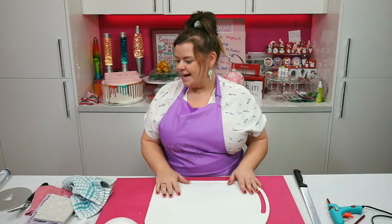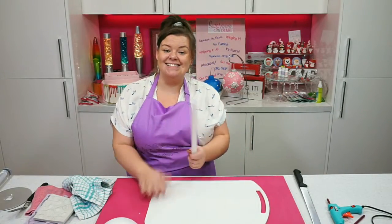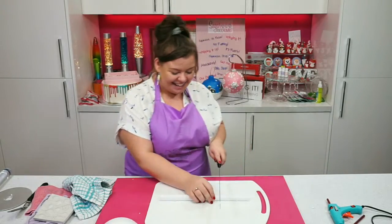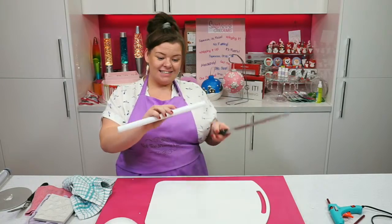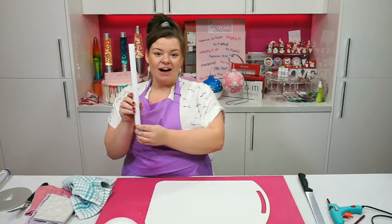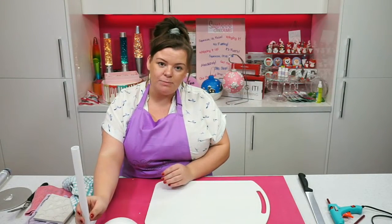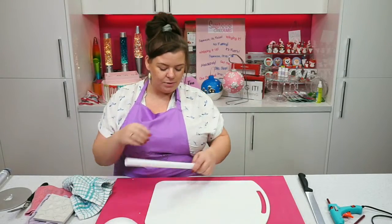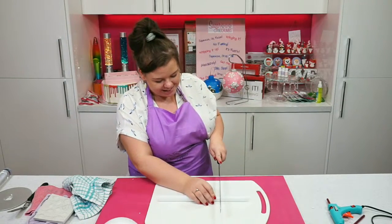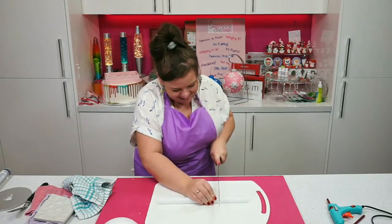Yeah. Well, next part is we're going to cut through this down. I've marked it. So I've marked this one at 4 because I want it to be the height of my cake and just a little bit more to poke out of the top, because this is where the ribbons are going to go through. So let me cut this. They're all nervous for you.